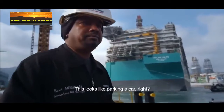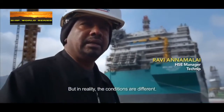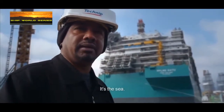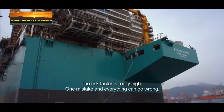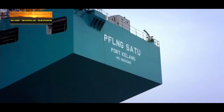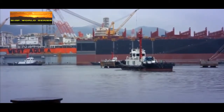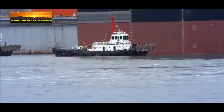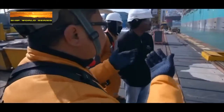This looks like parking a car, right? But in reality, the whole condition is different. It's a sea. The risk factor is really high. One mistake, everything can go wrong. So you got to get it right the first time. A massive black vessel is too close for comfort. There's no telling how long it will take to be moved away. And time is running out.